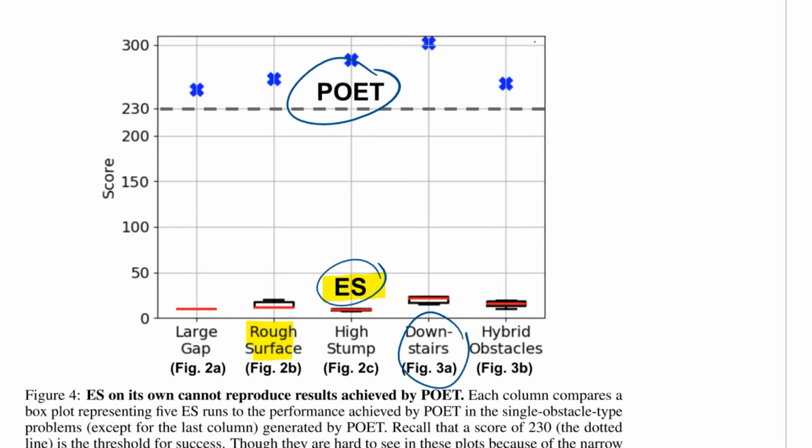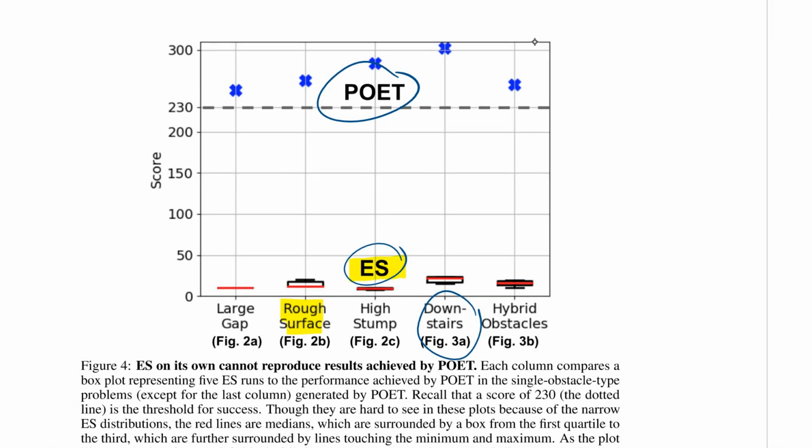But I believe that the environments that they test on here are ones that appeared during the POET run, right? So it's kind of an unfair comparison, I feel, because this POET agent actually comes from an environment that POET has generated in its whole mutation tree curriculum while building it up. And then the poor ES algorithm is simply tasked with solving that particular environment from scratch.